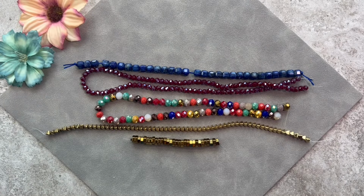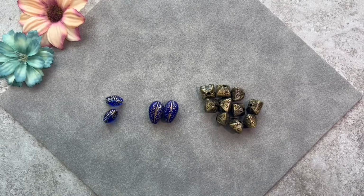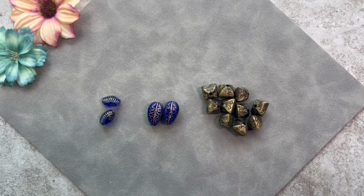Let me get the next set of beads, and here we have the next set of beads. As you can see, they're a little bit larger than the beads on the strands. That's one of the nice things about Didi's Deluxe Bead boxes. They always give you a variety of sizes, ranging from small beads to medium-sized beads to large beads, which gives you a lot of design options.